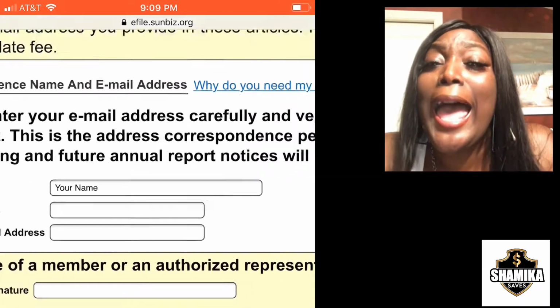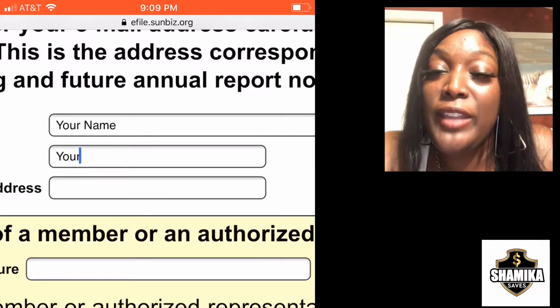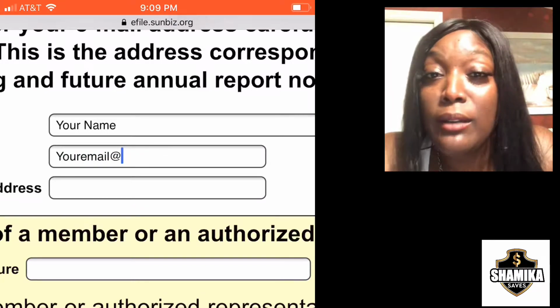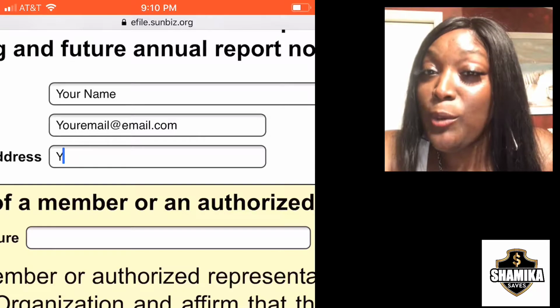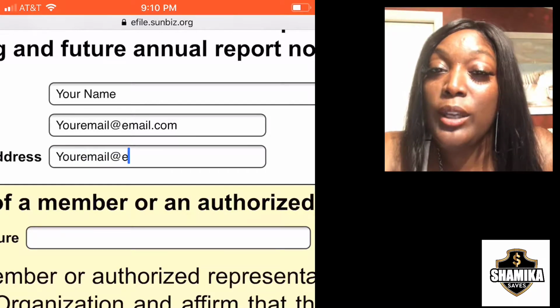This section here is asking you for your name and your email address. This, if they have any correspondence, sometimes you will get an email. If they have a quick question they may want to ask and they don't want to call, they may just email you. And I am talking about the individuals that work up in Tallahassee that actually handle the LLC filings.